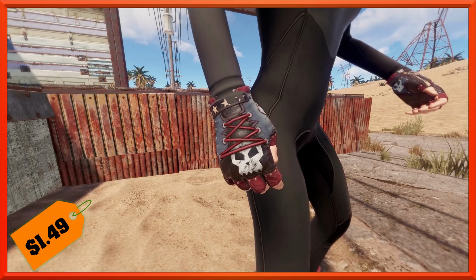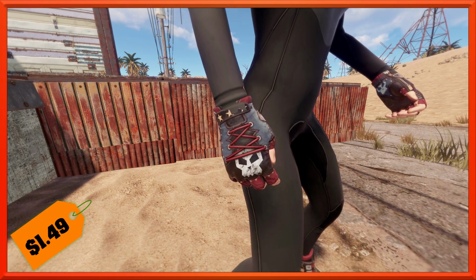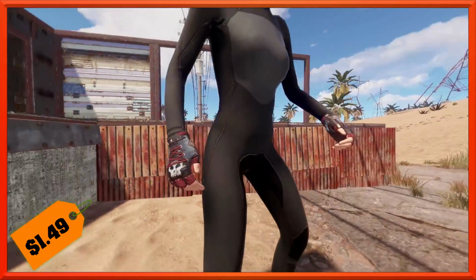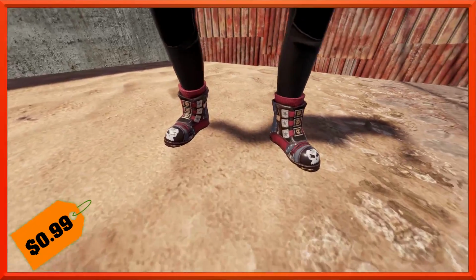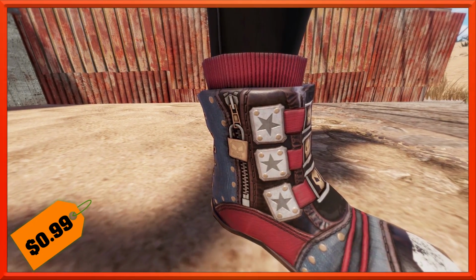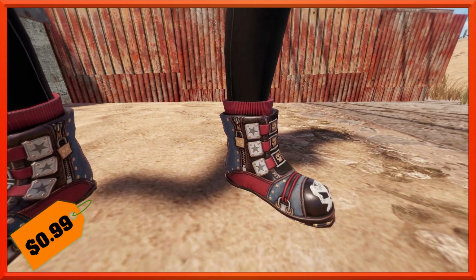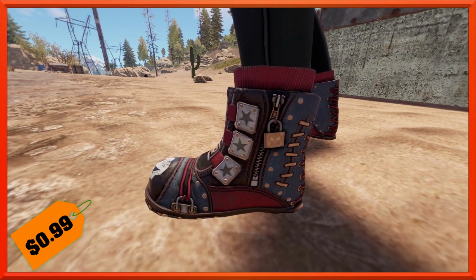And of course, I know some people are tired of skulls, but I like this skull. It's unique and kind of cartoony, and the punk look that goes with these is just really, really nice. As we take a look at the boots, they're your typical kind of steel tip looking boots, but what I like is there's this little padlock with the skull engraved in it on the zipper, and just the straps and everything. It's just a lot of nice extra detail.